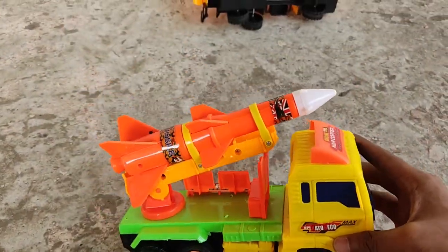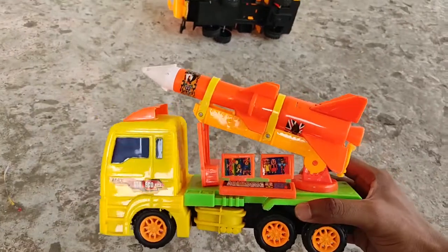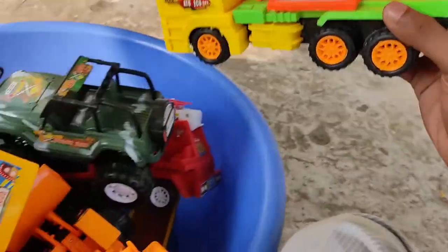And yellow rocket launcher. Wow, very powerful yellow and orange rocket launcher.